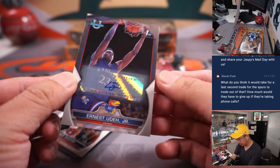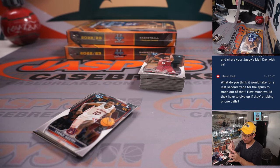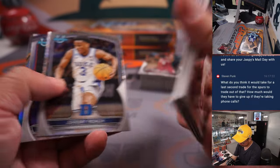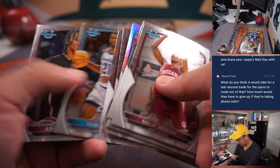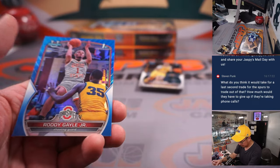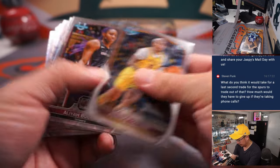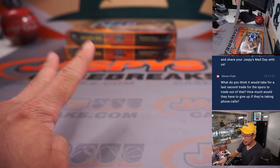We got Ernest Udoh Jr., letter E. And that's going to be for Nathan. Letter E. We got Roddy Gale Jr., 152 out of 199 for Daniel in the letter R. All right, two more boxes to go.